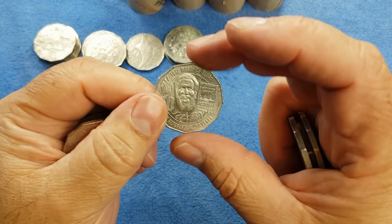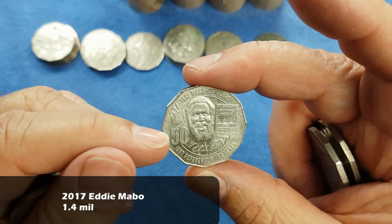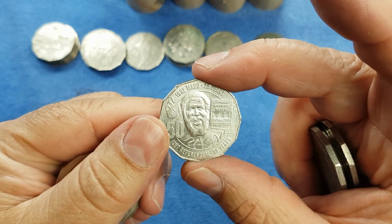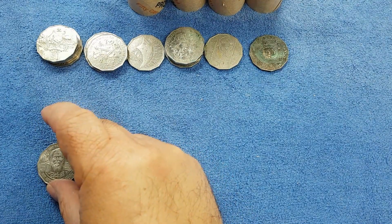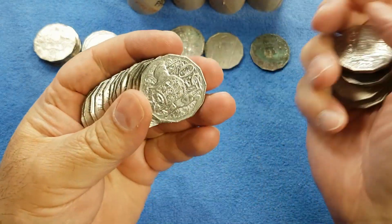Ah, and Eddie Mabo, there's a nice keeper we've got for the book. And now that the Red Poppy Fund has been achieved, this will be a keeper for the collection. That's very, very nice. Eddie Mabo, haven't seen one of those for a little bit.